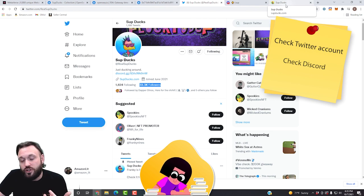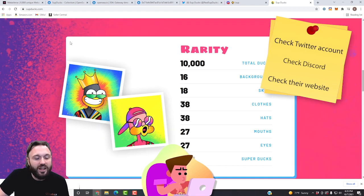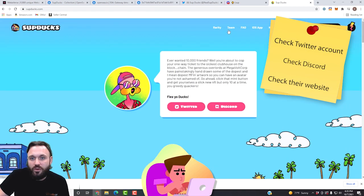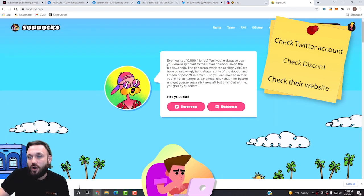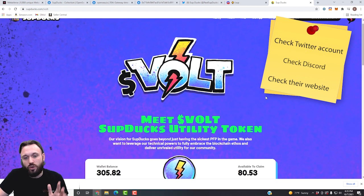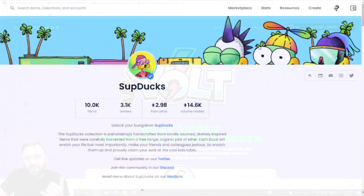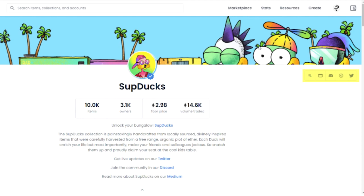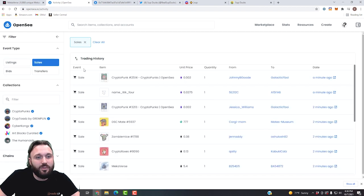You want to research the website, and make sure the project has a website. You can see they got a website here, where you could explore the rarity and the team behind the project. For example, here I own a SupDuck, so my wallet's connected. SupDucks produce the Volt token, which is a whole other story. You want to research these projects, so you've got to check Discord, Twitter, website. I'm telling you, you want to be checking up on those. So what I would do is check the activity on this SupDucks project, right?